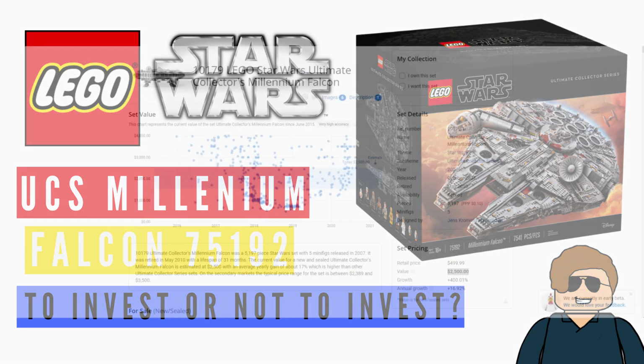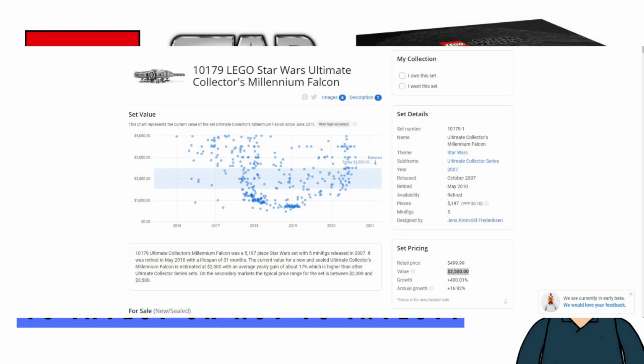This set basically is like 4 times its value, which is absolutely ridiculous, especially given the fact that the 2017 UCS Millennium Falcon is on shelves. People still want this model, and I'm expecting this model actually to shoot up more once the current 2017 UCS Falcon retires.